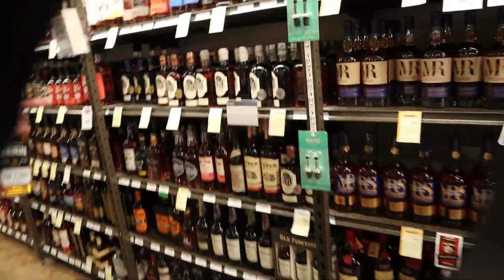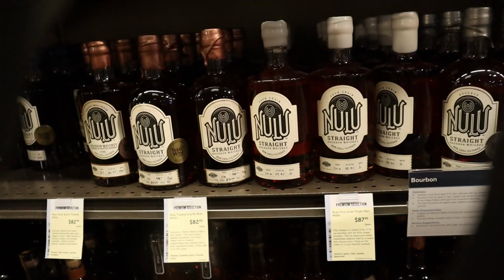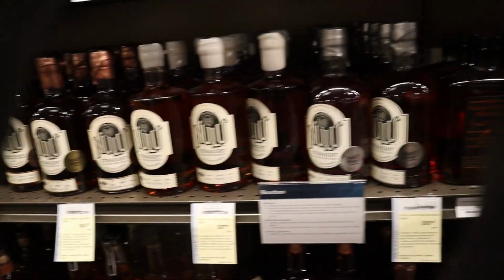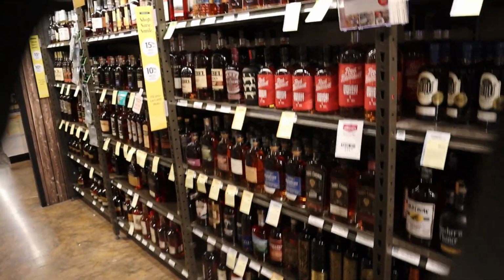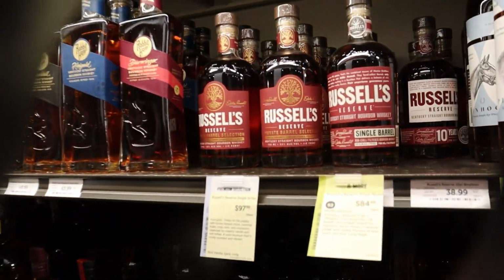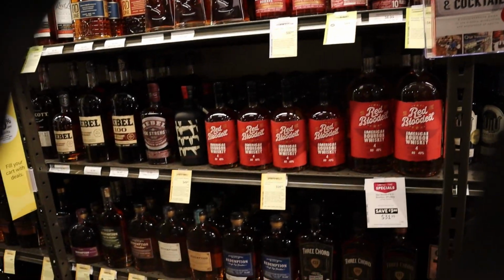We got a bunch of Nulus here, the different Nulus. Toasted single barrel, small batch toasted, double oak bourbon barrel select. We got quite a bit of Nulu store picks. Some Russell's Reserve store pick. Kind of high on that price, it looks like though.